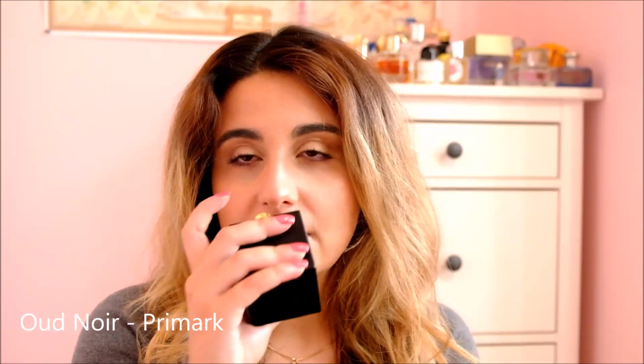Then I'll just get this one out of the way because it's definitely in my fall wardrobe, but it's not really easily found, if at all. But this is Oud Noir, and it is from Primark many years ago now. I didn't pull out all of my ouds because I wanted to probably save them for winter time. I will wear them in the fall. I kind of wear them year round, honestly.